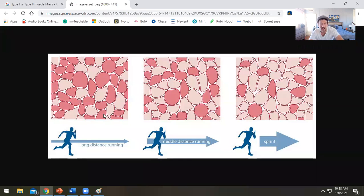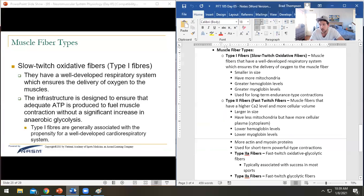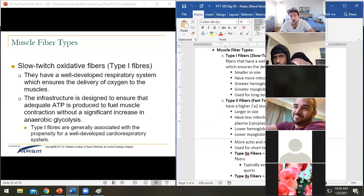There's a lot of red fibers here versus a lot of white fibers over here, and you'll sometimes hear these referred to as red versus white fibers. Red fibers have a lot of blood, therefore they get a lot of oxygen, therefore they're really good at endurance. And white fibers have a lot of myofilaments, a lot of actin and myosin proteins. They're much larger, but they don't have as much oxygen delivery, nor the fuel, or the tools necessary to use that much oxygen. So they don't really have very much endurance. But because of how much larger they are, they're much more powerful.